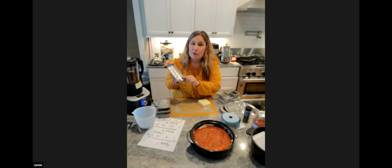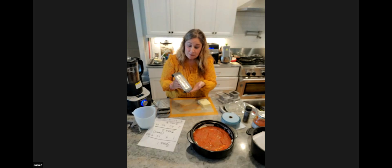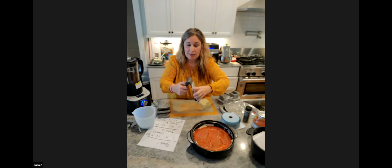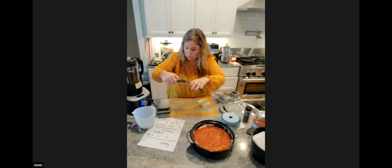Now, if you see a Pampered Chef product with something that's like a cover, that means watch those fingers, that it is a sharp tool. So love this. It stores flat very easily. You can do it at an angle over your cutting board, or you can even extend it so you can grate right over your food.